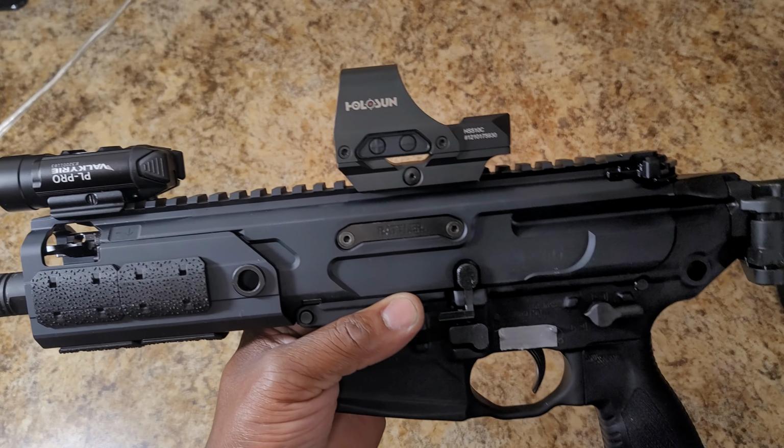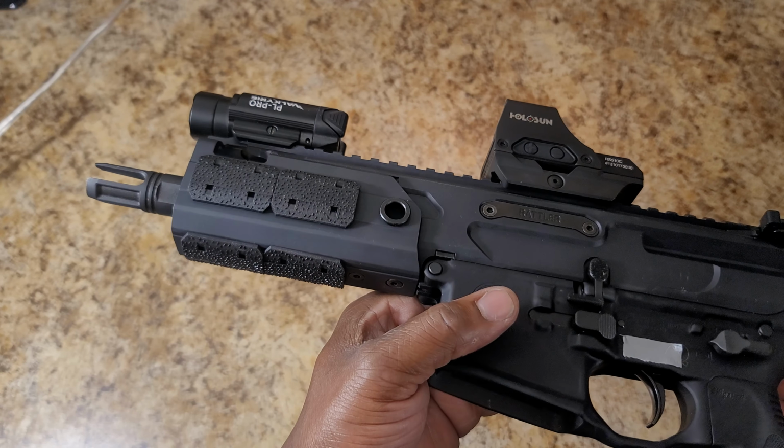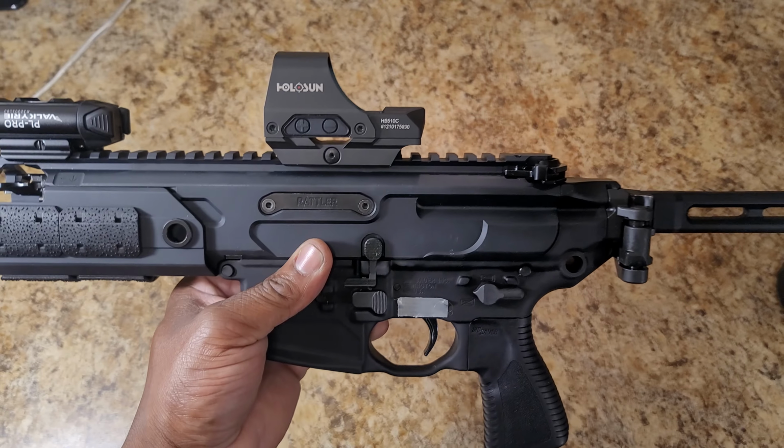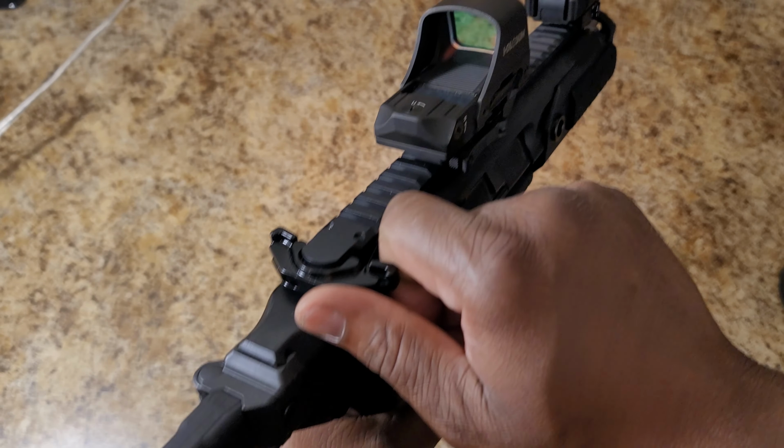Beautiful Rattler written right there. This thing is so awesome. I absolutely cannot wait to get this thing to the range. And actually, the trigger too. Let's go over that.